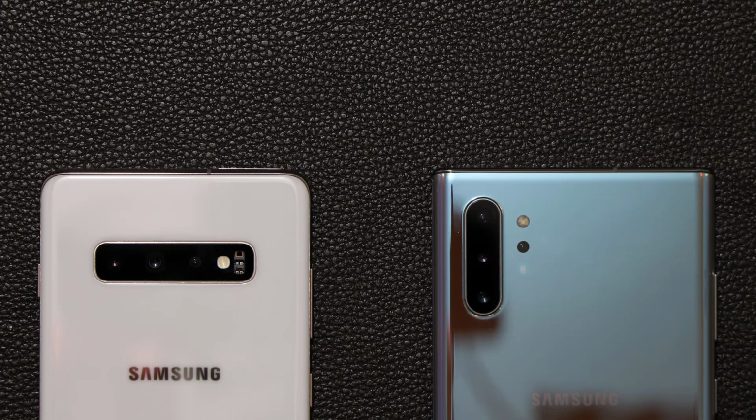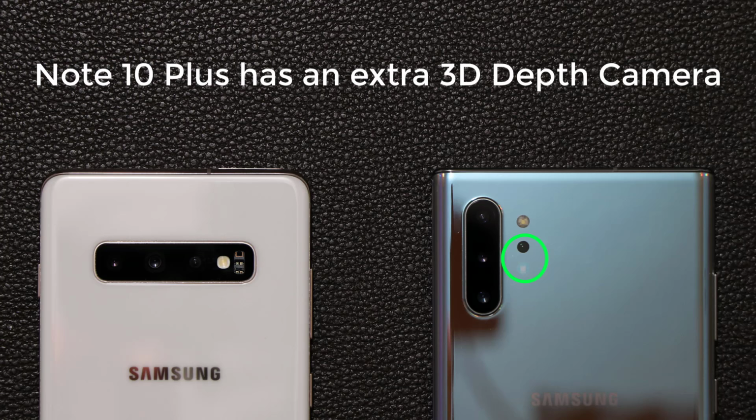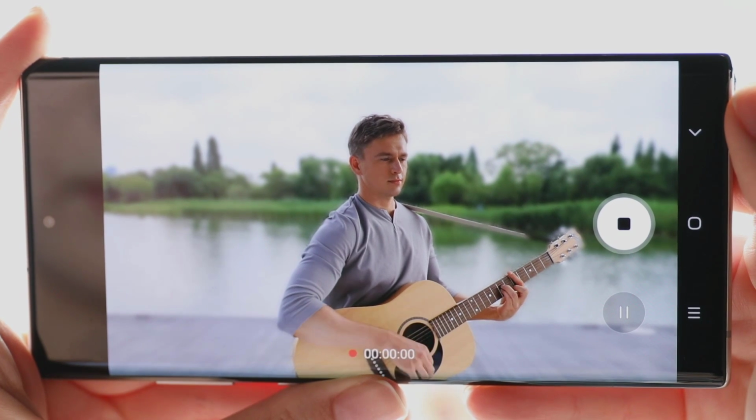Note 10 has quad rear cameras. There are 4 cameras, while the S10 has triple rear cameras. So let's be precise with this. The first 3 cameras on both phones are identical. I'm talking about the 12 megapixel standard angle camera, the 12 megapixel telephoto camera, and the 16 megapixel super wide angle camera. Those 3 cameras on both phones are identical. The only extra the Note 10 Plus has is the 4th 3D depth camera. And the only benefit of that extra camera is the enhanced background blur effects that you can add to your videos. It brings the bokeh effect to the video.